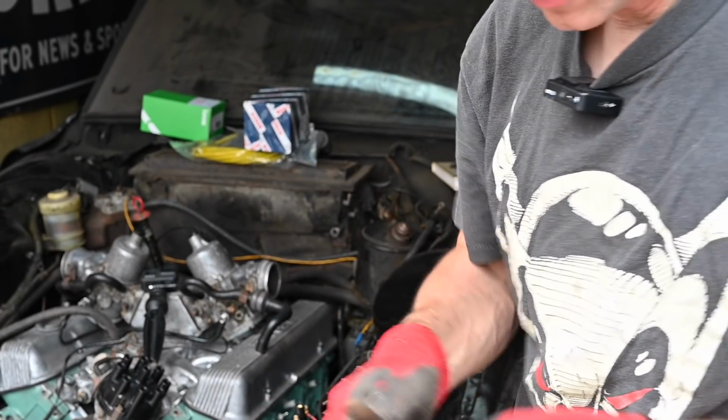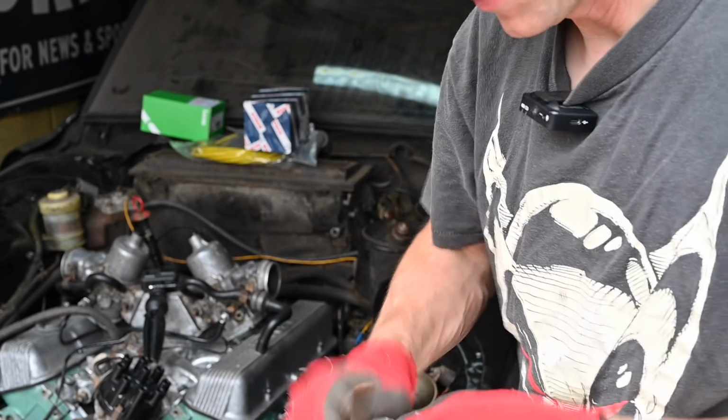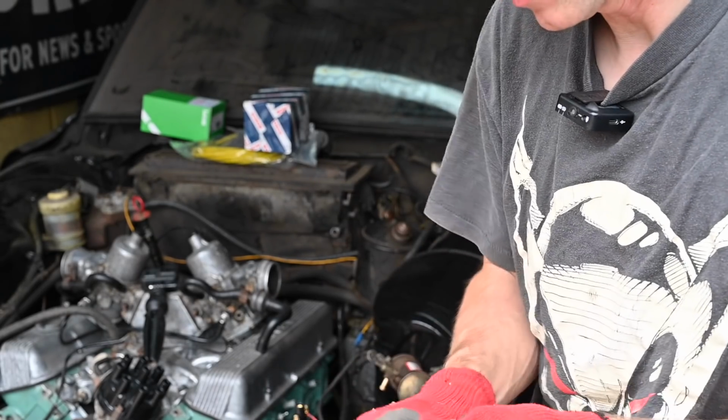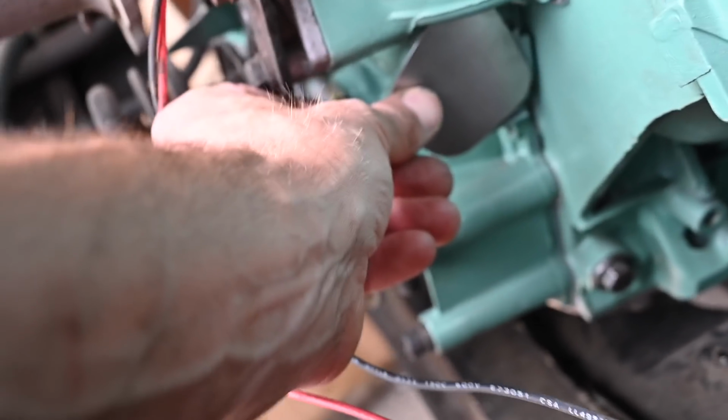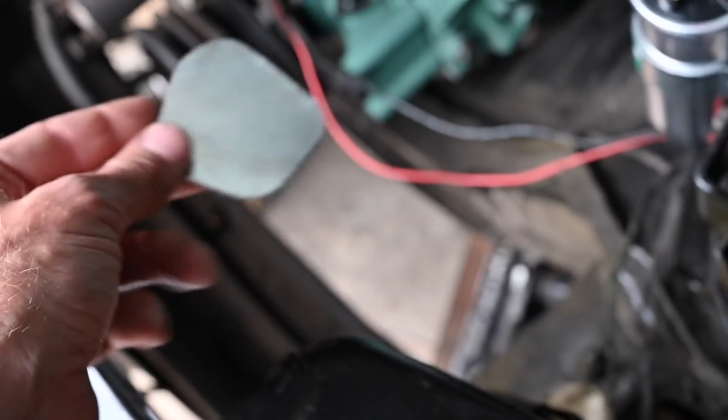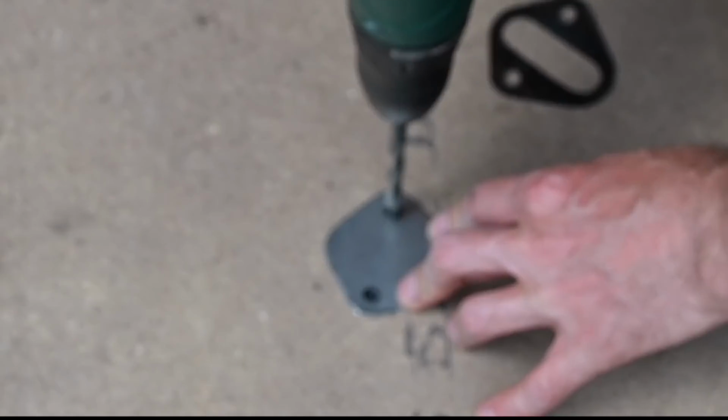Let's give it a little file down just to get the burrs and edges off it so it's not a dangerous thing in the engine bay. Right, that's actually not a bad fit down there. I'll just drill a couple of holes in that and then VHT the outside, paint it so it doesn't go rusty. The oil on the inside should take care of that. I don't really want to put paint on the inside in case it flakes off and goes into the oilways.